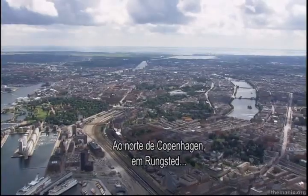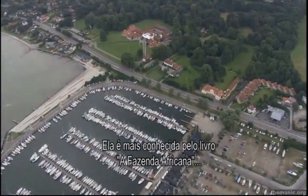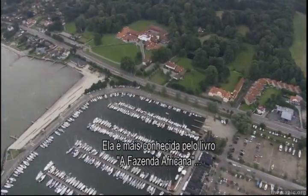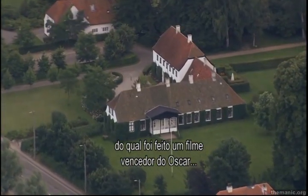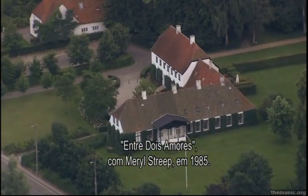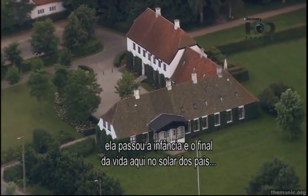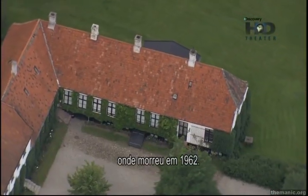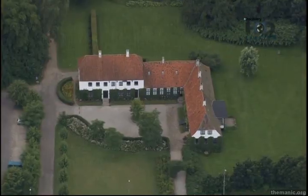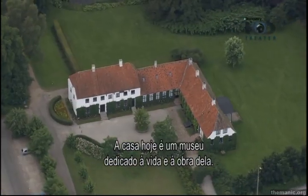North of Copenhagen, at Rungsted, is the house of one of Denmark's best-known 20th century writers, Karen Blixen. She is best known for her book, Out of Africa, an account of her life in that continent, which was made into an Oscar-winning film starring Meryl Streep in 1985. Apart from her years in Africa, she spent her childhood and later life here at her parents' manor house. And it's where she died in 1962. The house is now a museum dedicated to her life and work.